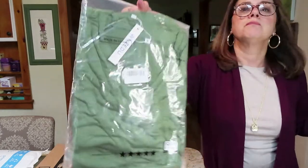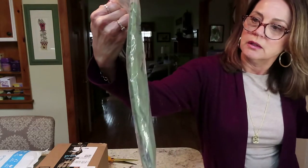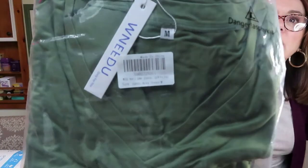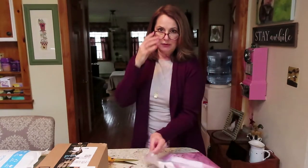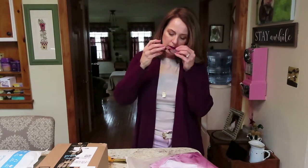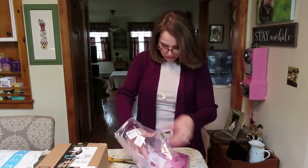And you can see the Chinese letters on the little tag. And I have ordered things that I've gotten from China before. And ordering them through Amazon, you get them pretty quickly. Sometimes if you order them from sites that actually are from China, it takes weeks upon weeks to come in. So let's check out the quality of this shirt.